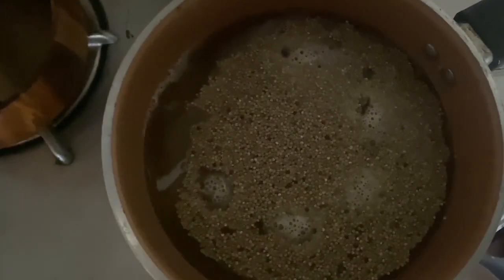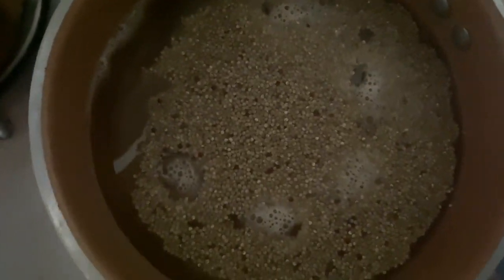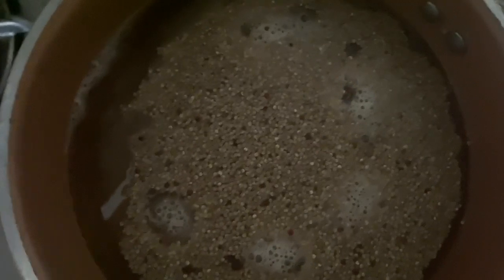I'm making some quinoa. I don't know about you, but my favorite thing is soup with quinoa in it. It just makes me feel so good. Right, puppy? Yeah.